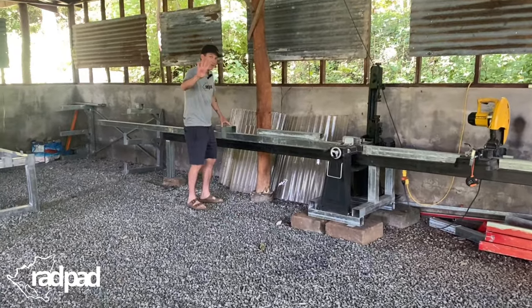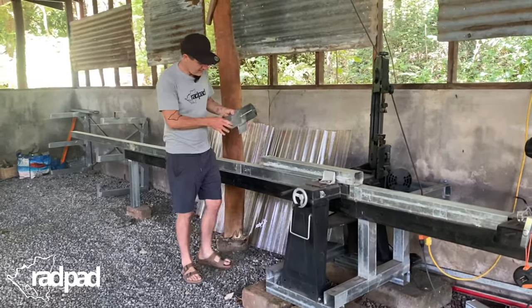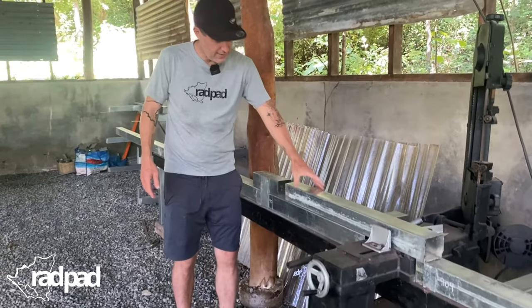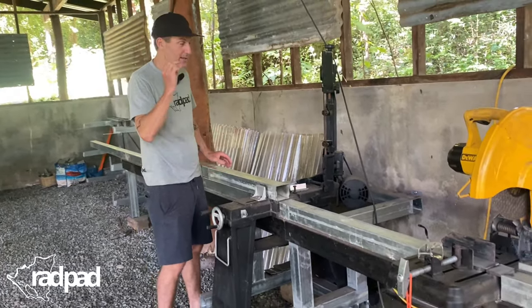There's only 4 different lengths, like I said, for making a rad pad. So if we were to cut the first length, we'd take this piece right here and it slides into that like that. And then this goes to the back, clamp it in, bring the saw down and cut it. And it cuts it exactly perfect.